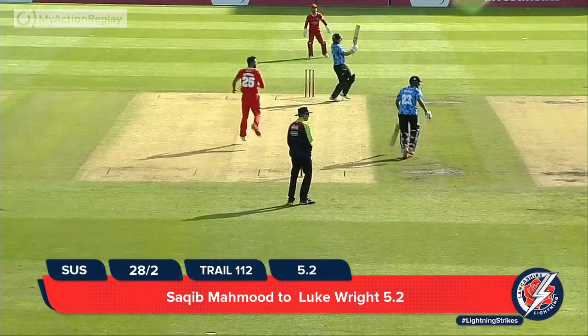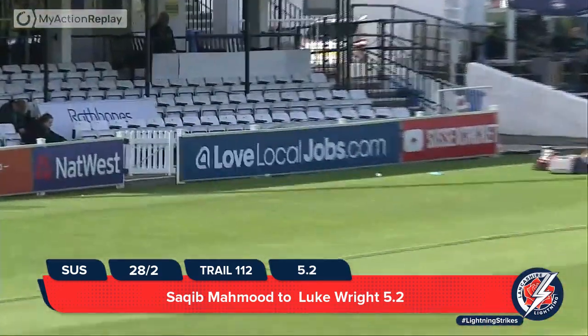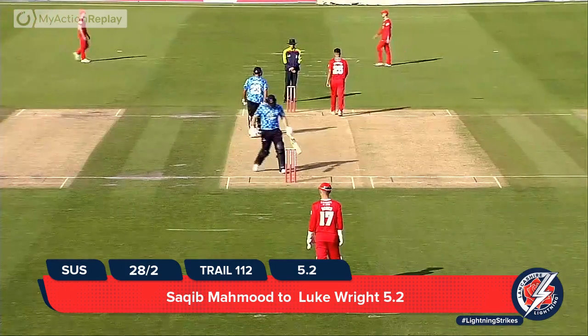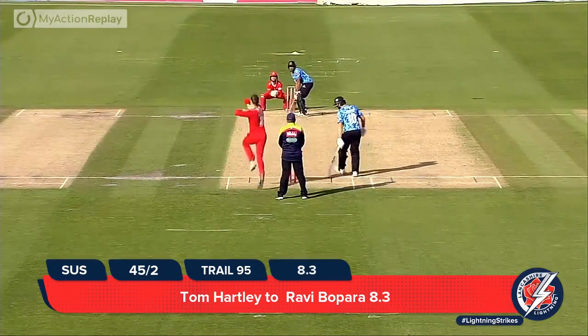Mahmood into right, muscling it through mid-wicket. He's got 4 there to the right of Keaton Jennings, a terrific looking shot. He put everything into that, and it rattled its way out towards the boundary. I was saying probably the biggest match of his career so far, and he's adjusted well so far.